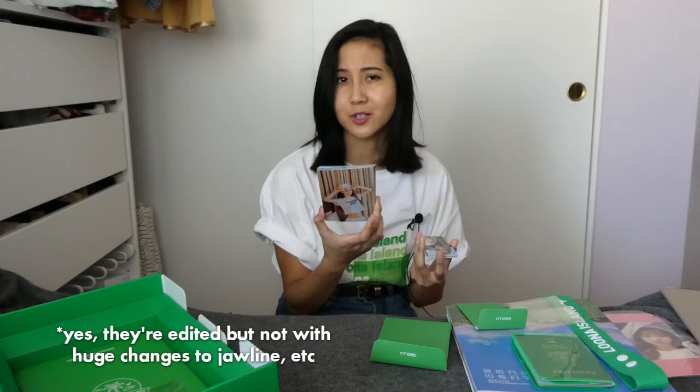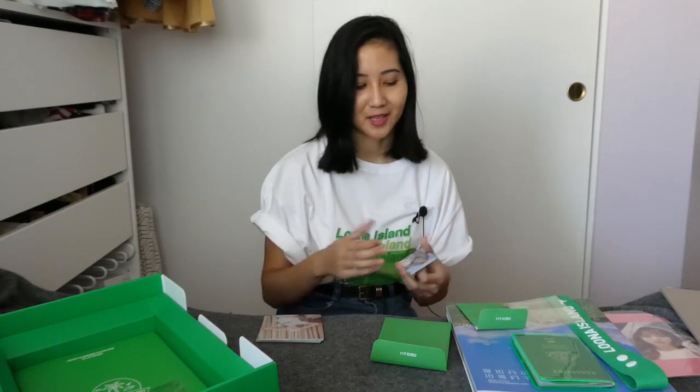Even comparing them to the photo book, which I think has really, really nice shots that clearly aren't edited in terms of, you know, editing the features. The question is just why? Why would they do that? Why would there be such a difference in editing quality?